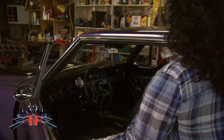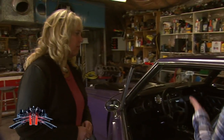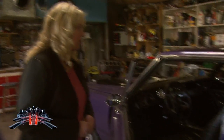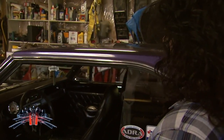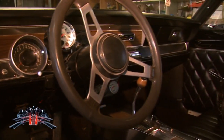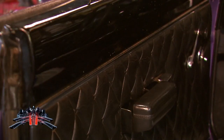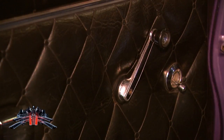So this is the interior, door panels I put on. Dash is an original 70 rally dash. The console is not original to the car because it was a standard, but it is out of another Dodge. And is this the diamond stitching? Yes. So we actually had that from the other Dart Swinger.